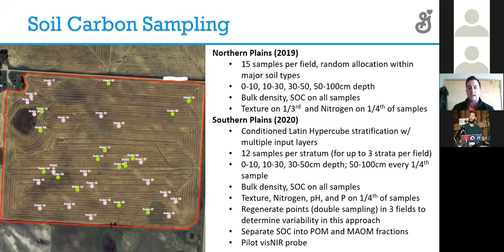And they'll take a full intact core and characterize it. So they actually mark the different horizons and depth increments and then separate it out by the depth increments. And then they'll run bulk density and organic carbon on all the samples. And we had them do a texture on a third of the samples and nitrogen on a fourth of the samples. No real reason for that, other than the fact that texture and nitrogen are somewhat expensive, and so I wanted to balance cost with the utility of those assessments.